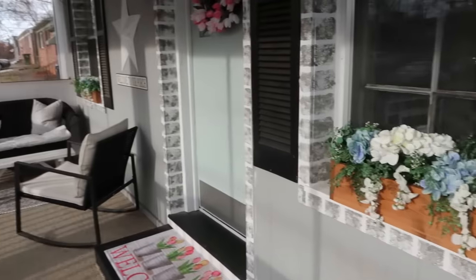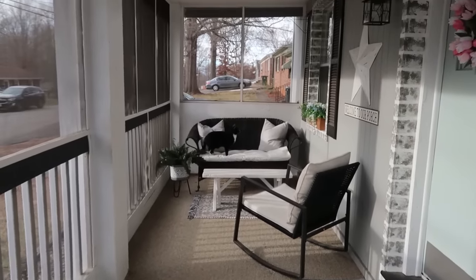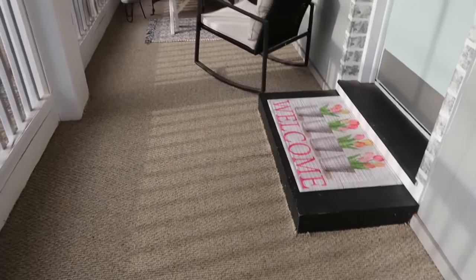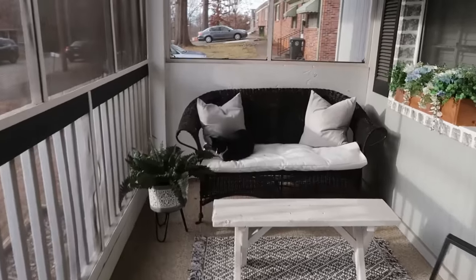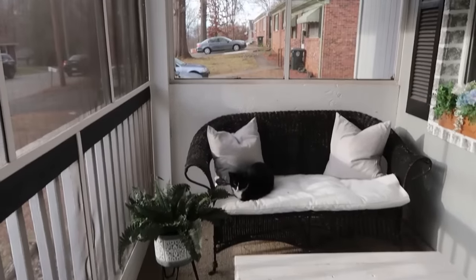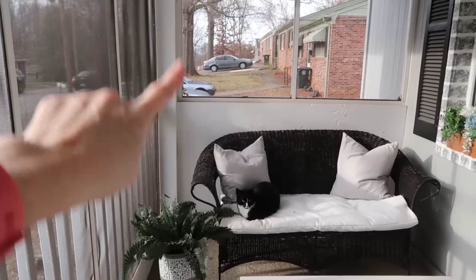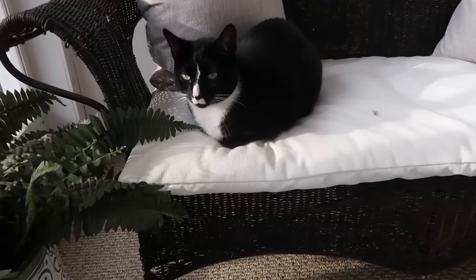So this is our front porch. We enclosed this a couple years ago. There is a couple videos on this, but we love it. We love sitting out here, and this time of year it is just perfection out here. And of course I can sit out here with my fur babies and they won't run away. They're safe. We have pet screen up, so this little one right here, Clyde, likes to climb up the screen. But he is always the first one out here. When it's a nice day, he wants to be outside.